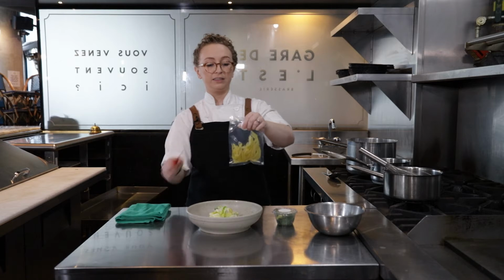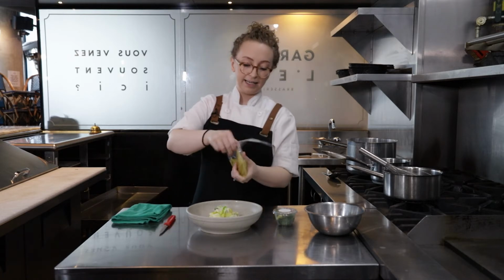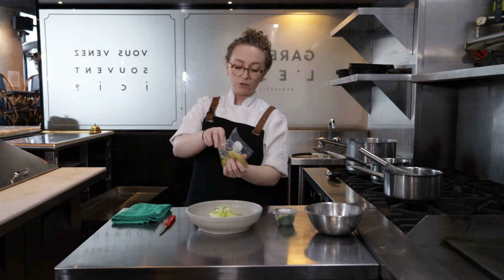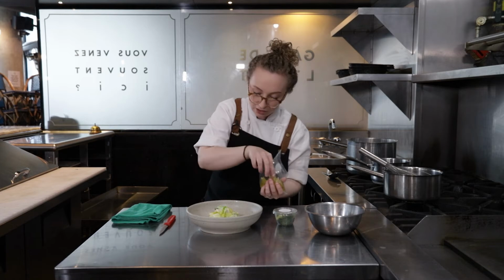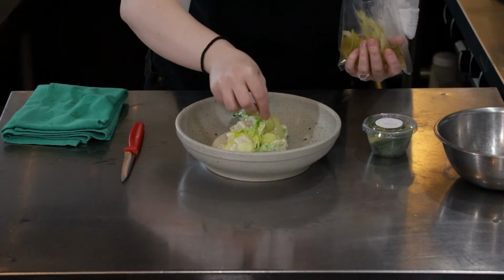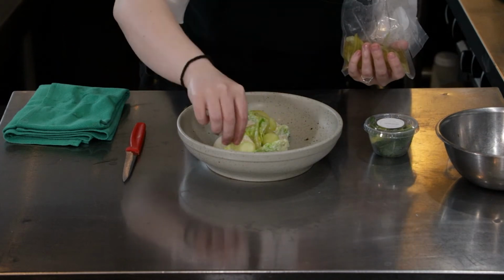And now for the celery. So pickled celery, taking this, whatever way you feel comfortable plating it. I'm just gonna use my fingers and I'm gonna dot this around. Again, putting it into each of the crevices, making sure there's a beautiful height on the dish.